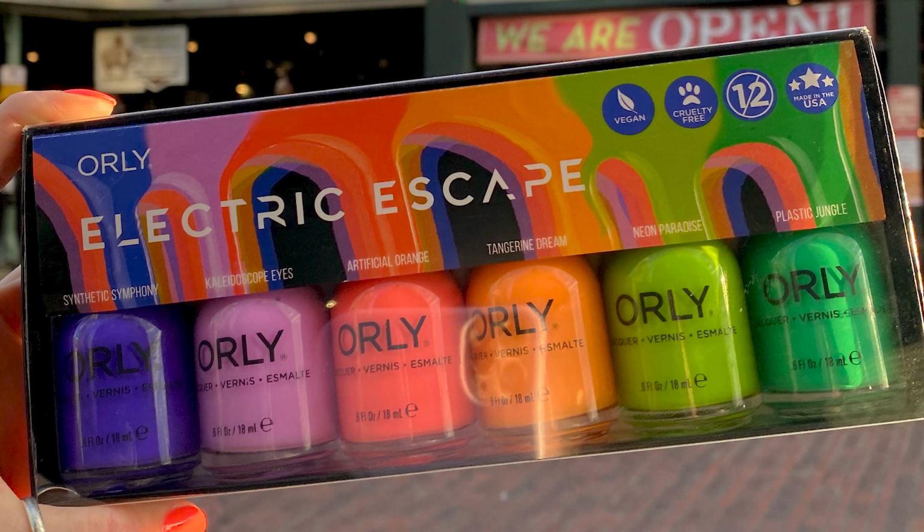So today I'm going to be reviewing the Orly Summer 2021 collection, and I'm going to be reviewing this collection down at Pike Place Market with my friend Summer. So let's stop chatting. Let's get into the swatches.